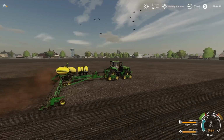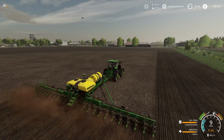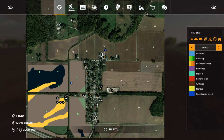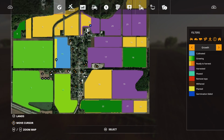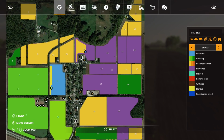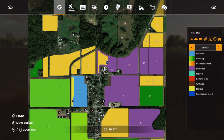We are doing these harvesting contracts, we have plenty available and we are knocking those out pretty quickly. So let's take a look here. We have already harvested fields 19, 21, 17, 13, 24, 23, 29, and now we are on 30.